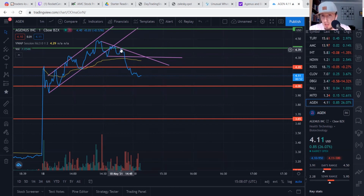Instead, it stops right here at 440. It sets itself a lower high compared to this 441, 442 range that it set previously on its latest spike. And as a result, this thing confirms a downtrend, and it just starts going down very, very fast. I cut it right around here at 435. So realizing overall 8% gains or so on my trade, which we absolutely take in this brutal market.